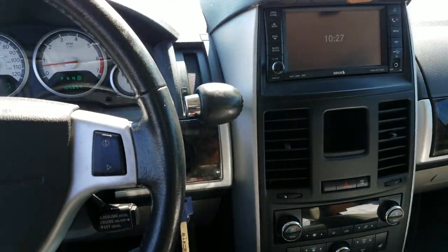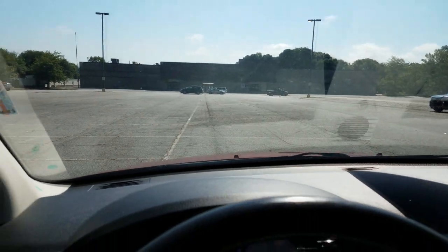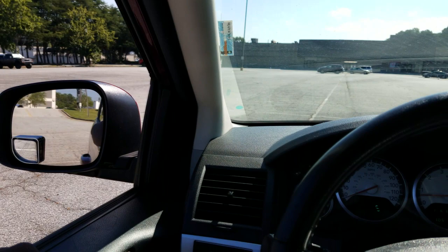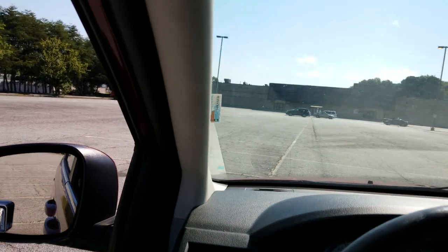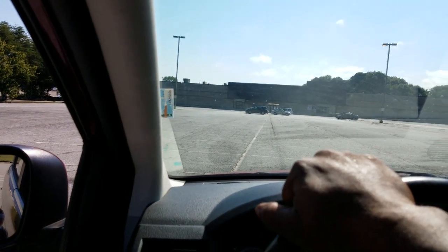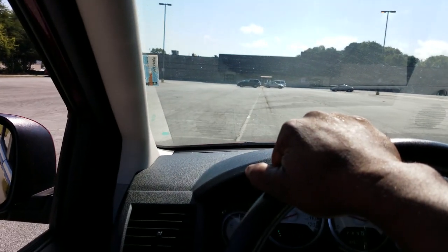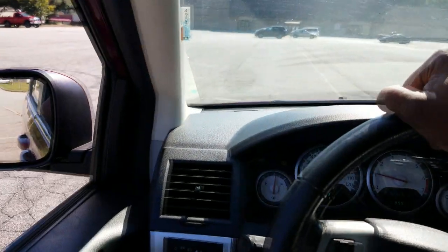This is a 2010 Caravan. I'm in the old parking lot. What's going on, guys, is the complaint is this vehicle shuts off when it comes to a stop. Naturally I'm sitting in an old abandoned grocery store parking lot. I've just driven this thing 4 miles. I've come to stop lights and stop signs, and when I come to a stop, it never stalls out, guys.